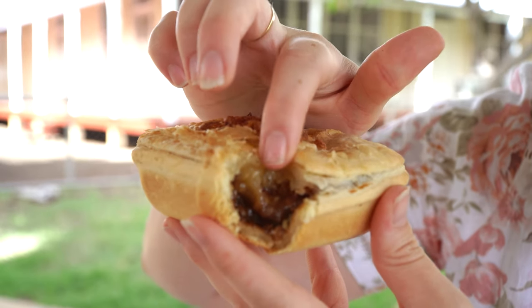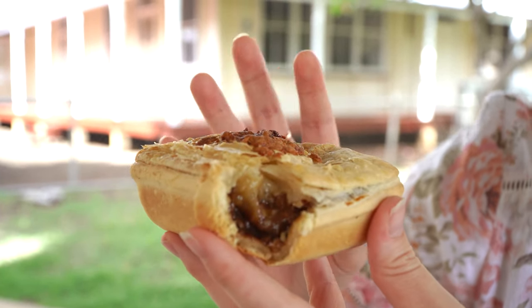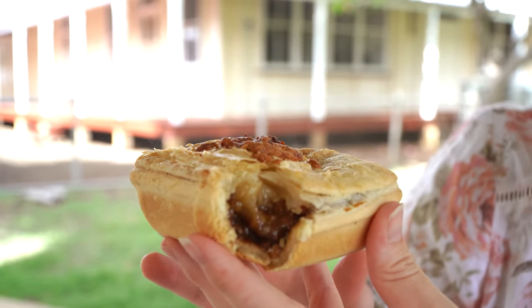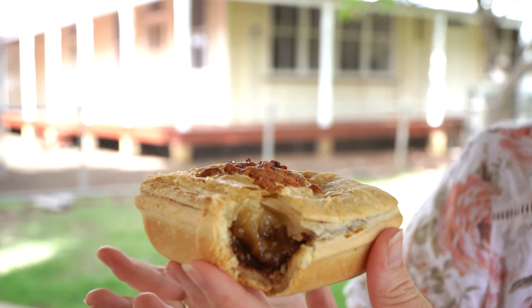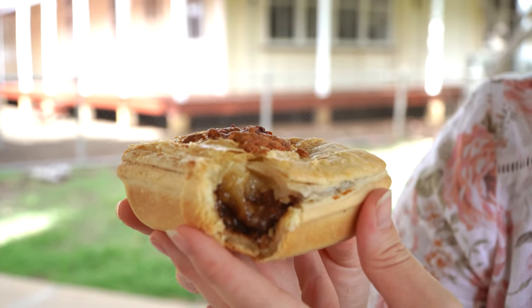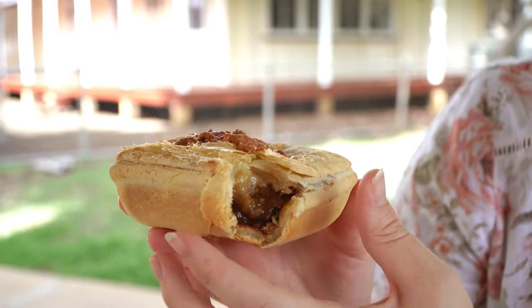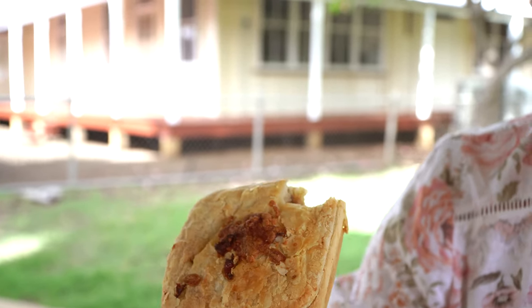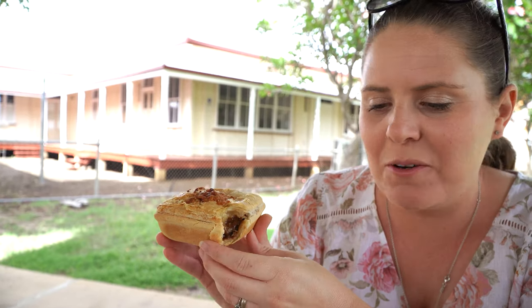The cheese on the inside looks like a perfect layer of cheese. And there's only a little bit of bacon, which is really good because sometimes there is so much bacon in there that it's almost a bacon pie. I like it when there's just a little bit. But as I said, the pastry is awesome and it's kind of cool that it's a square pie. Most of them are normally round, so a little bit different.